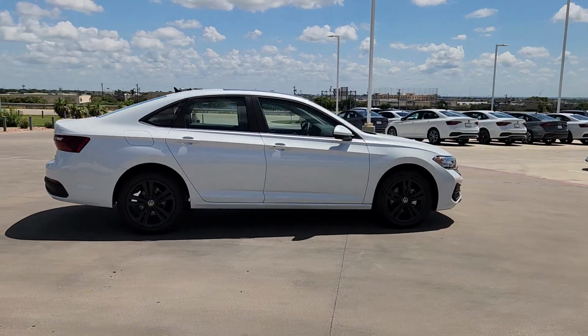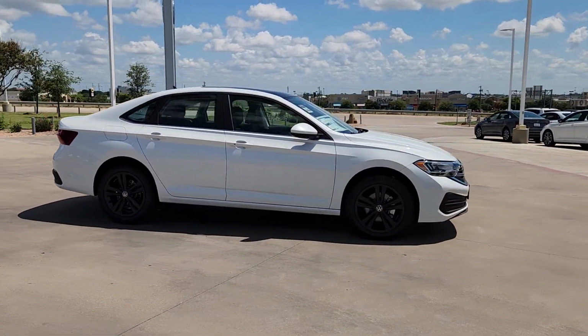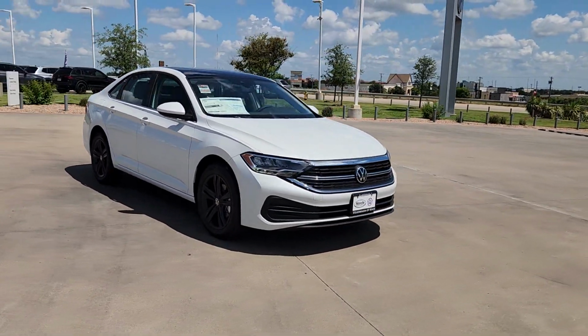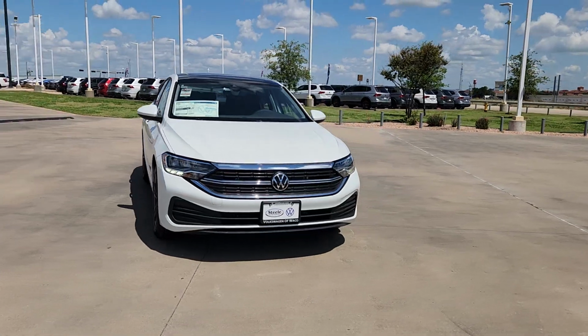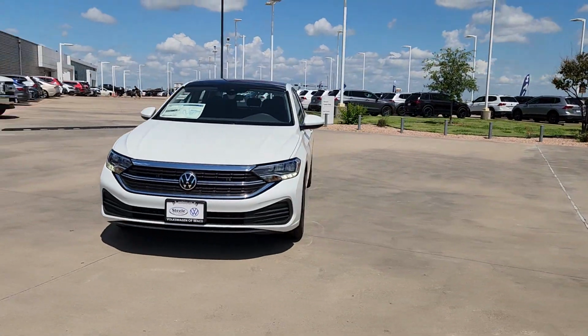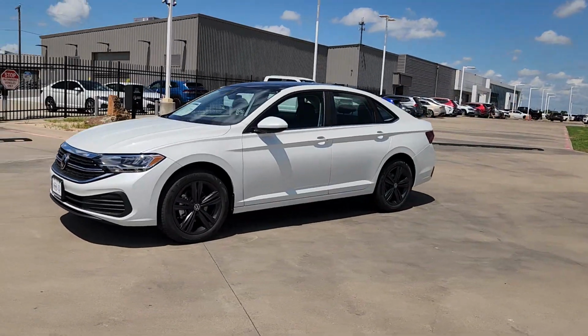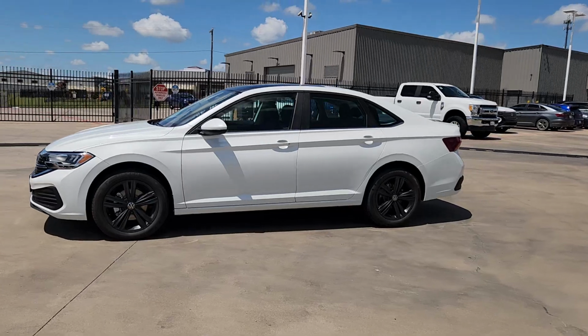These are just some of the great options this vehicle comes with: pre-collision system, backup camera, heated mirrors, heated front seat, dual zone AC, vehicle anti-theft system, leather steering wheel, intermittent wipers, tire pressure monitoring system, floor mats.